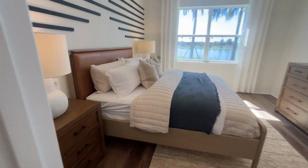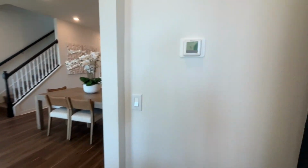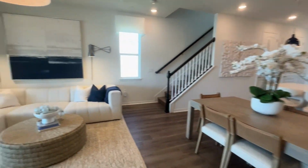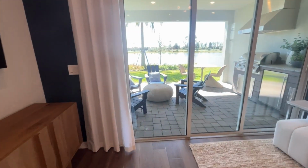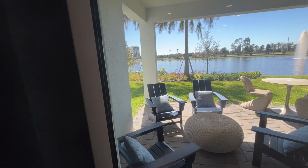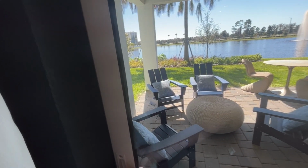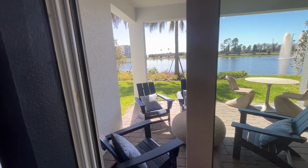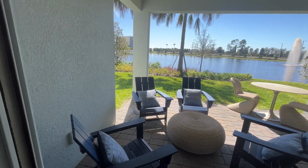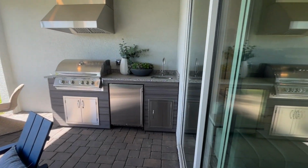I want to show you guys the back patio, so let's actually head out there. This community is selling out really quickly, guys. I mean, it's in Dr. Phillips in kind of a new part of the Dr. Phillips area. Oh, I locked it. There we go. So it's selling out really quick, and you got access to a lot of things. We'll talk more about the community itself after the home tour.